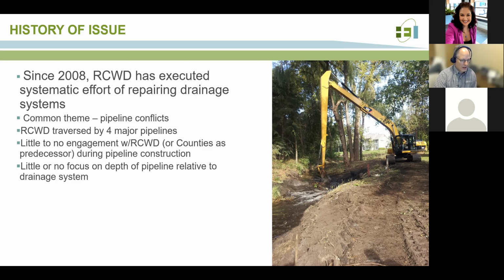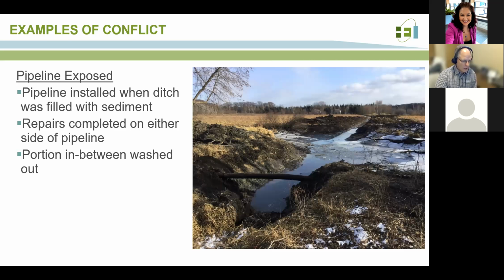And as such, because they had not had discussions with the watershed district, there was little or no focus on the depth of the pipeline relative to the as constructed condition of the drainage system. And as you see in some of these slides here, some of these pipelines either don't meet or barely even meet the cover standards outside of the public drainage system, let alone where they're crossing into the drainage system. One of these examples, this same photo here again, you can see the Magellan pipeline here. It barely even has a couple feet of cover on it when you get outside of the area of the public drainage system, but they didn't have any awareness at the time that the public drainage system was even there, because the ditch had filled in with sediment over the years.